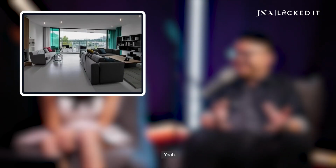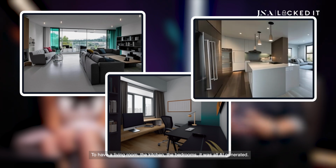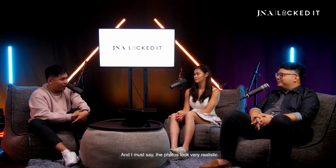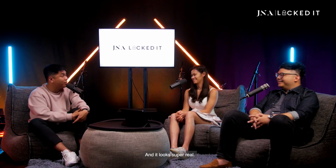and I ran them through an AI to create a similar layout picture, with a living room, the kitchen, the bedrooms, and it was all AI generated. I must say the photos look very realistic. Yesterday when we did the presentation, she was just like, is it real? Our owners were like, is that real? We're like, no, this is all fake. And it looks super real.